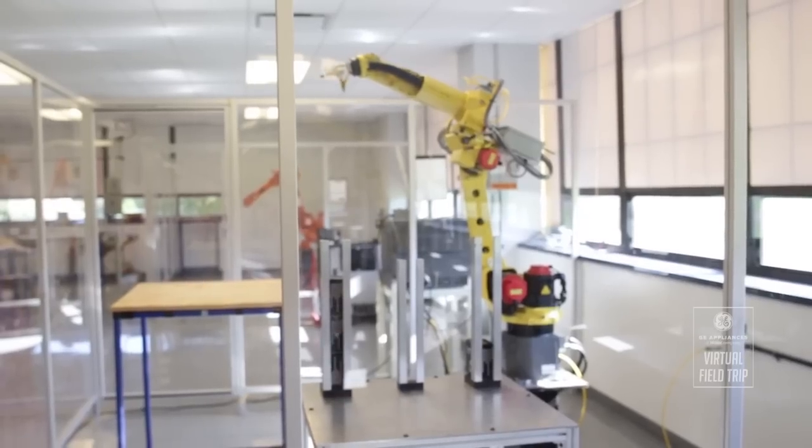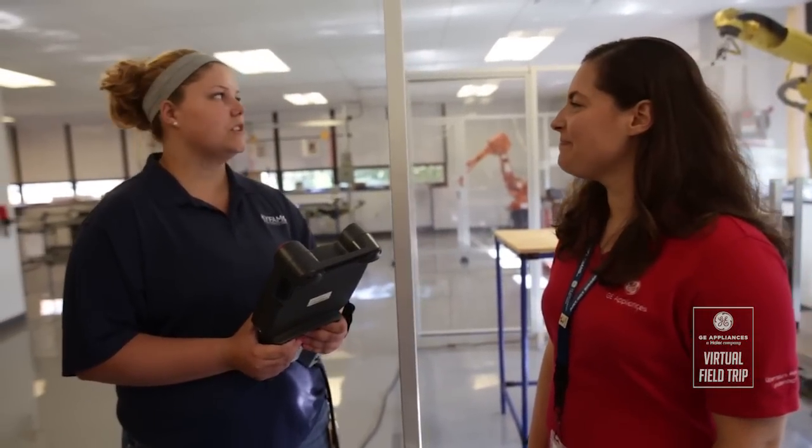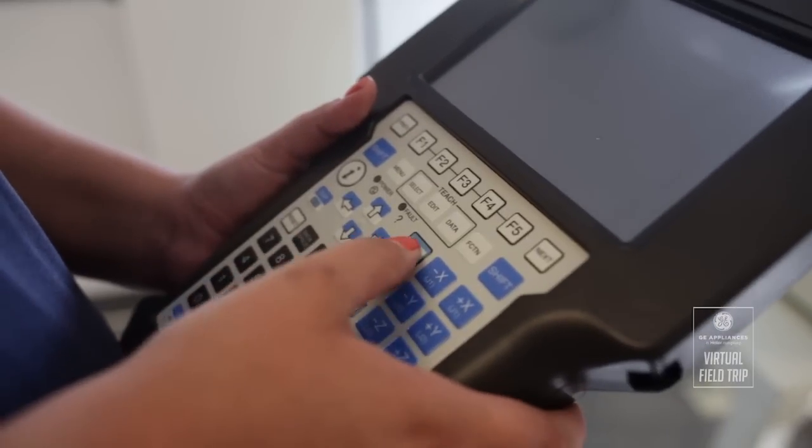All right, so Lauren, I'd like to introduce you to Aliza. She's one of our AMT students, and right now she's working with one of our robots, and we call it Little Fanuc. Can you tell us a little bit about how robots are used in manufacturing? Sure, in manufacturing, they kind of help speed along the process and put components together, like in our refrigeration plant. That's awesome. You know, a lot of people think robots can take our jobs away, but actually they make our jobs a lot cooler.